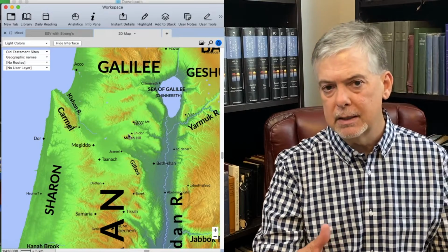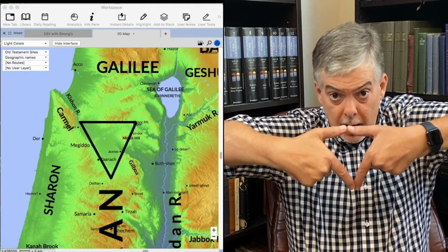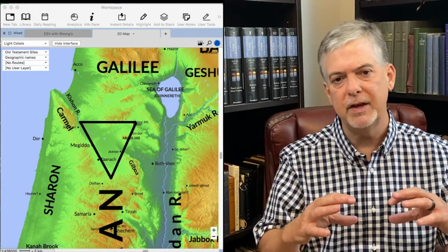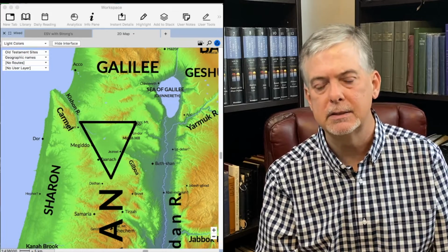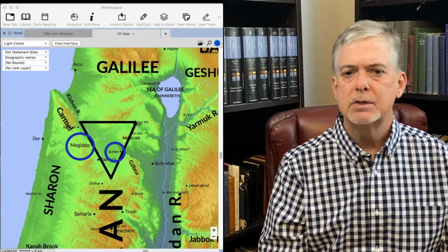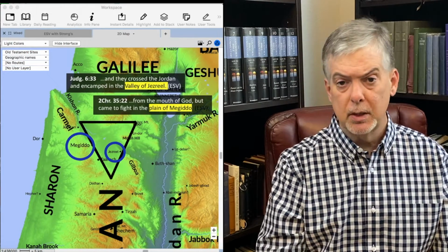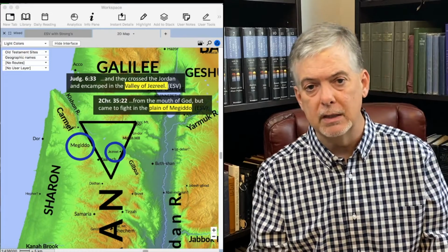And if you start kind of at the bottom of the Kishon River and draw an upside down triangle, there's your geography, okay? If you do that, you will run into mountains on one side and cities on the other, and you can even see in the geography a natural upside down triangle. And there's two cities that show up in this area. One is Megiddo, and another one is Jezreel. So we find that the Bible refers to the Jezreel Valley, which is that area, and the Valley of Megiddo as well, which is that same area. In fact, Jezreel was a city and Megiddo was a city. They're about 9 miles away from each other as the crow flies, so to speak.